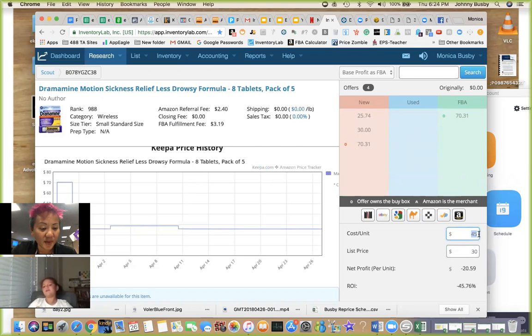Wait, can you repeat that? I bought this at wholesale for $1 and I need to sell 5. How much is my cost? $5. Correct. So I'm going to change my cost to $5 and we're going to sell it at $30.